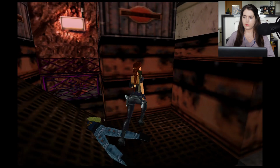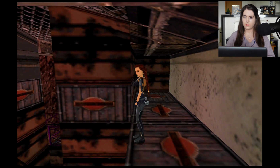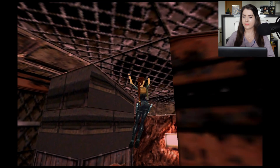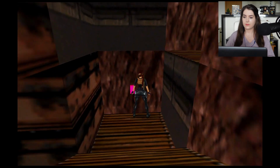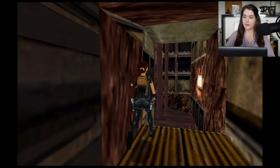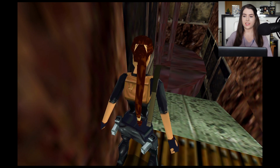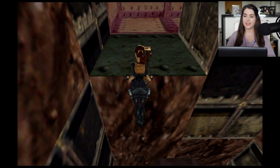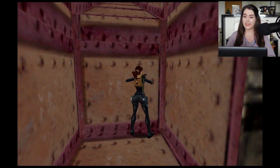Okay. All the way back in here again. And now the drill has moved down and stopped there, which will allow us to reach the key. Myself and my family also couldn't figure this out when we first played it. We didn't know that you had to come back in here to get the key. I'm sure this got a lot of people. It is extremely sneaky.